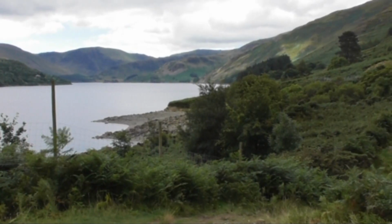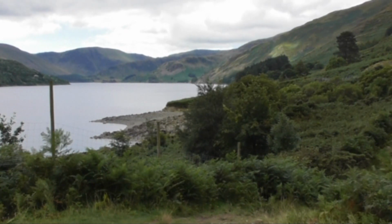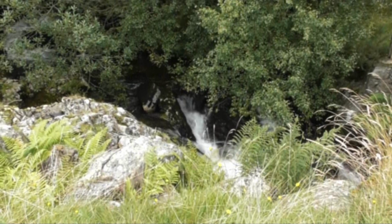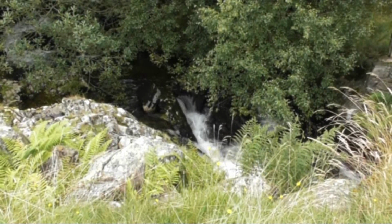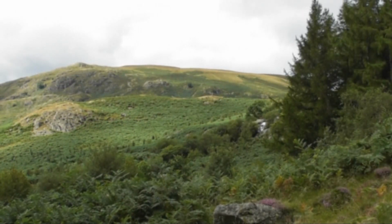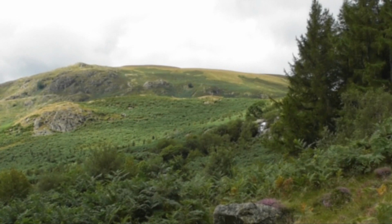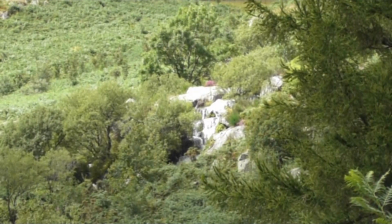We just keep heading forwards. We'll soon be turning right. We're just on the path at the side of the stream. We've just crossed over a little bridge. We just walk round the corner and we can hear this roaring noise. We look to our right hand side and there she is.